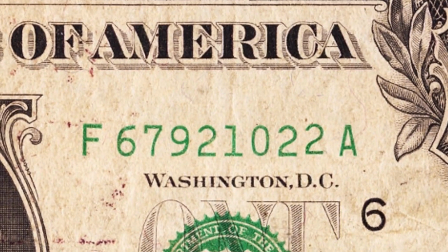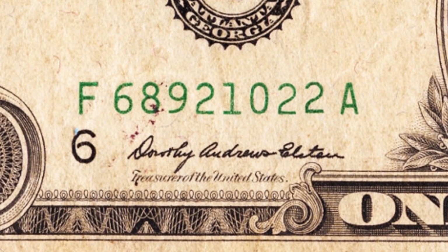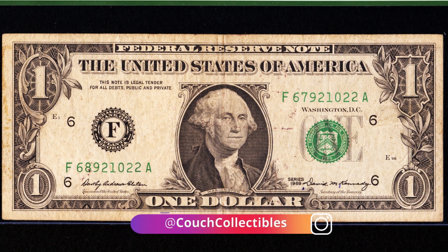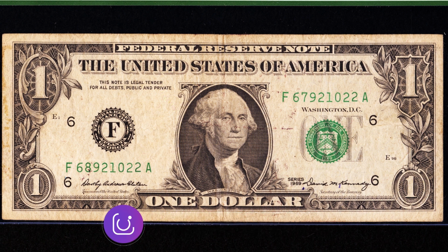But here's what you want to look for. Here on the right side of the bill, you see the serial number starts with 67. Here on the left side, it starts with 68. So the 8 and the 7 is mismatched. Both of these numbers are supposed to be matching. So if you find that they are not matching, then, like I said, you could be onto some money, just like the block letter, prefix letter. So always be on the lookout for those mismatched numbers and letters. This bill sold for over $130 in this not so great condition.